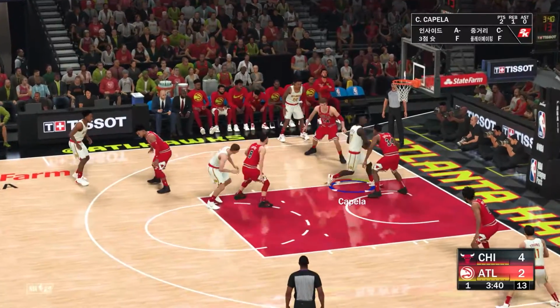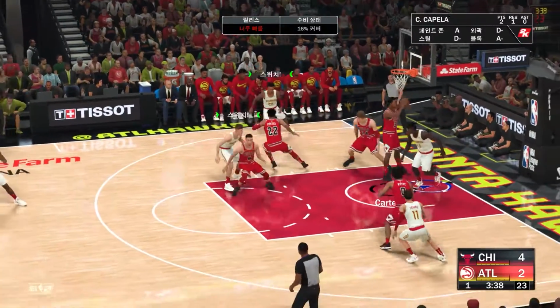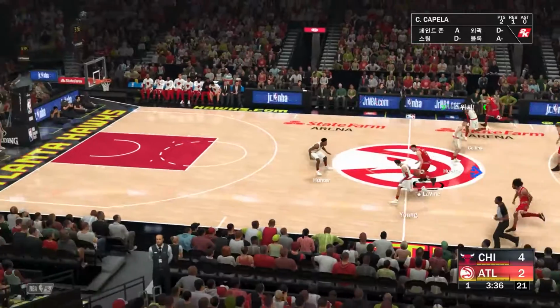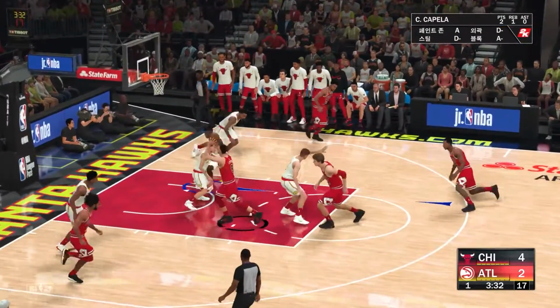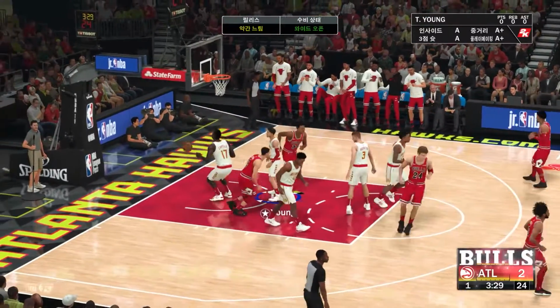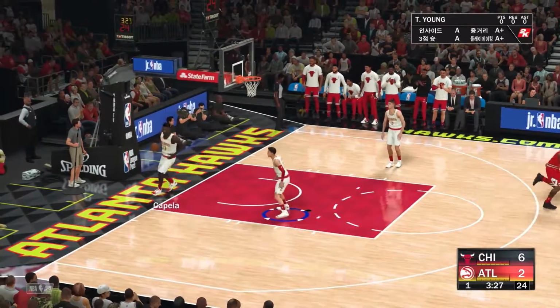Here's Herter, guarded by Levine, and it's Capella missing. Not the efficient start they were hoping for. Only 1 for 4 from the field. That one goes. Count it. The prototype of the new guard.